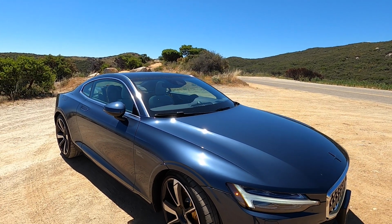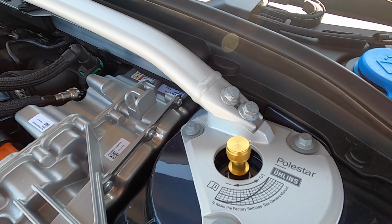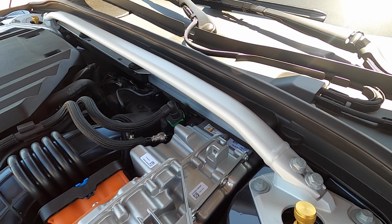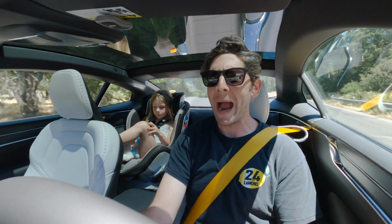I like the nod here with the gold seat belts. And then because it is a proper Polestar vehicle, you got the Öhlins suspension, adjustable front and rear. And I always think that's a badass touch. And it rides really well on top of that. So the ride is nice.